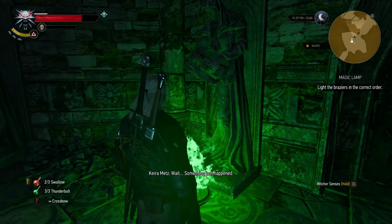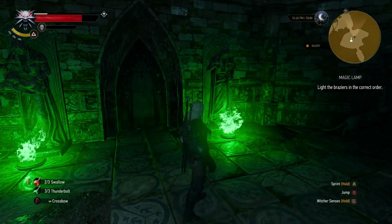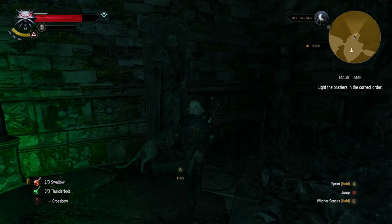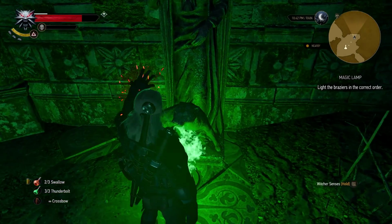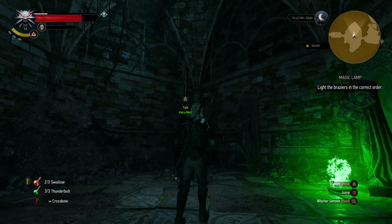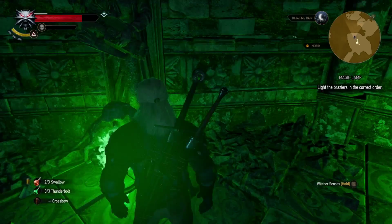Wait. Something just happened. Behind that wall, a movement. Is that because I failed? And then I'm guessing this is the third. They mentioned an animal. They both have animals though. But they do mention that the fourth was also playing an instrument.